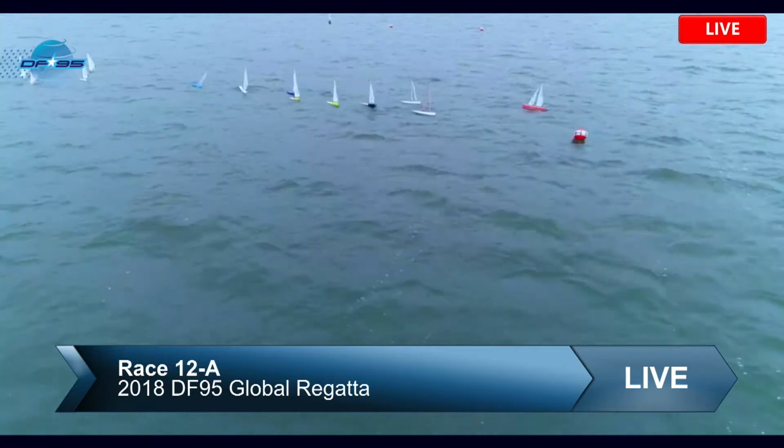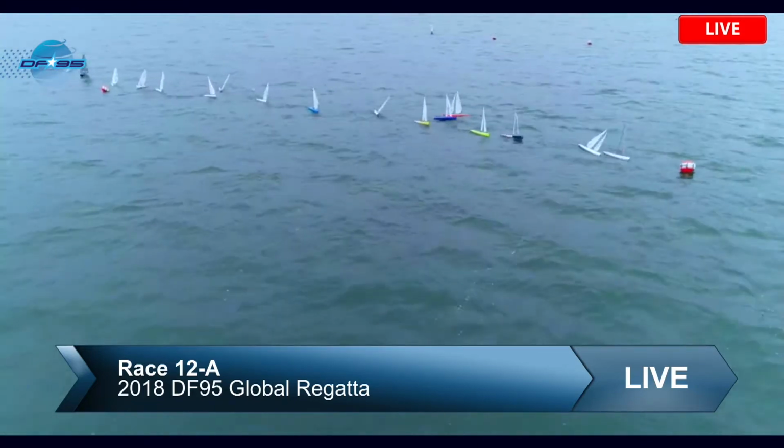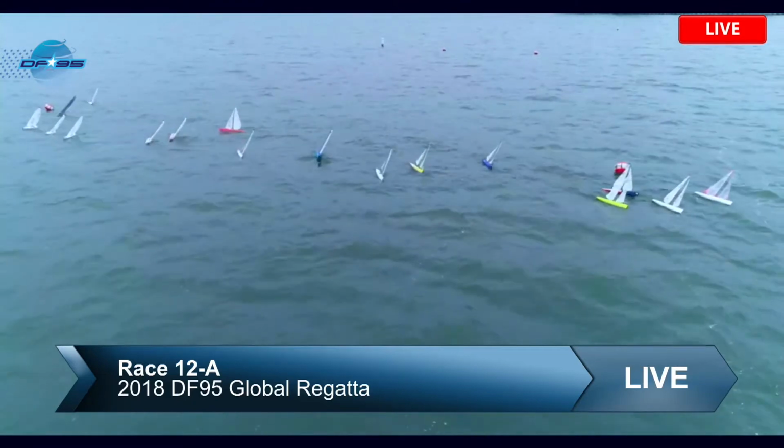You can see Tony Gonzalez there coming in behind. Looks like you got Peter Allen at the top. Wow, just a fantastic start. Look at how evenly spread out along the line they are.